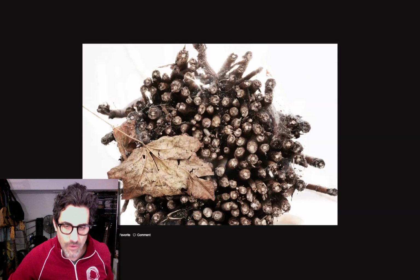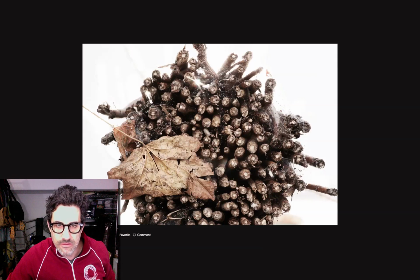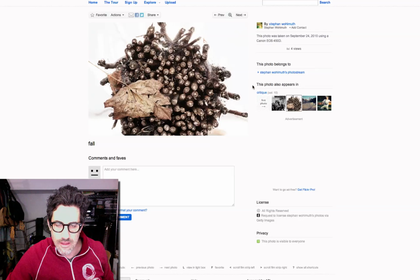This one is called Fall. And wow, this is kind of interesting. I didn't even see this. This looks like a bundle of sticks. Really interesting lighting going on here. I'm kind of curious as to what went on here.